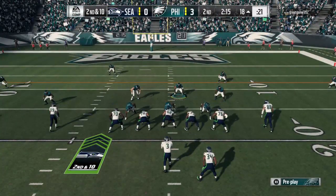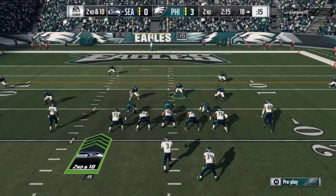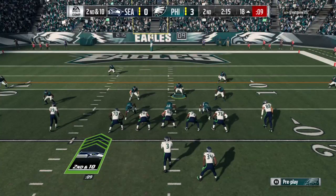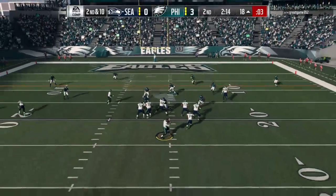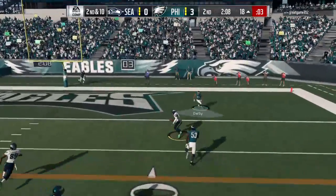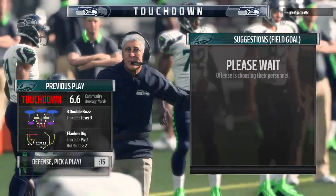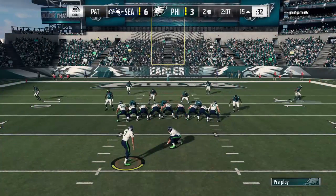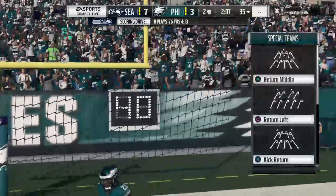Shift together here from the D-line. Second and 10. It's Wilson again. Eluding the pressure right. And it's caught. And he will score. Touchdown, Seattle. Paul Richardson, an 18-yard touchdown grab. And the Seahawks are able to strike for 6. And this is up and good to make it 7-3.